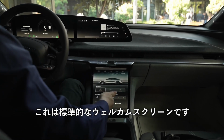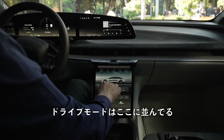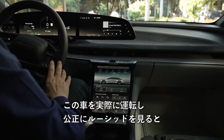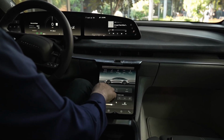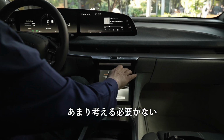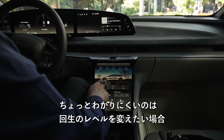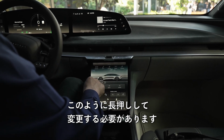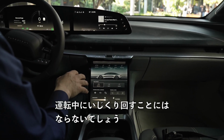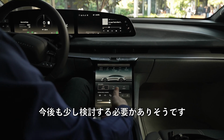This is going to be your standard welcome screen, and this is the most important feature that you're going to want to access. This is where the drive modes are located. Now, I would have much preferred a physical button for this, but in fairness to Lucid, when you actually start driving this car, as you can see from my arm length, it's very natural to switch between these modes without needing to think about it too much. The thing that's a little bit less obvious is if I want to change the level of regeneration, I have to push and hold and then change like that. That's obviously something that you're not going to be that enthusiastic about messing around with while you're driving. I think that's something they're going to be looking at later in terms of a later software iteration and how they want to develop things.